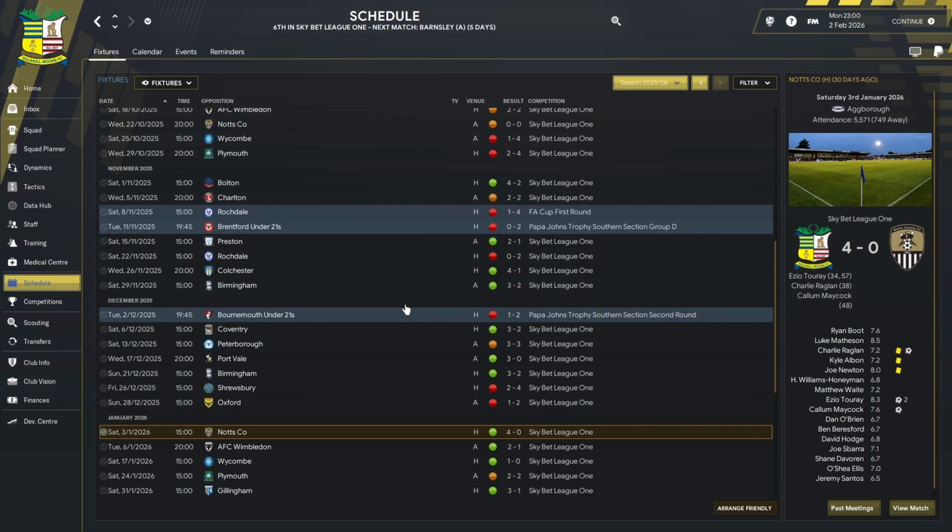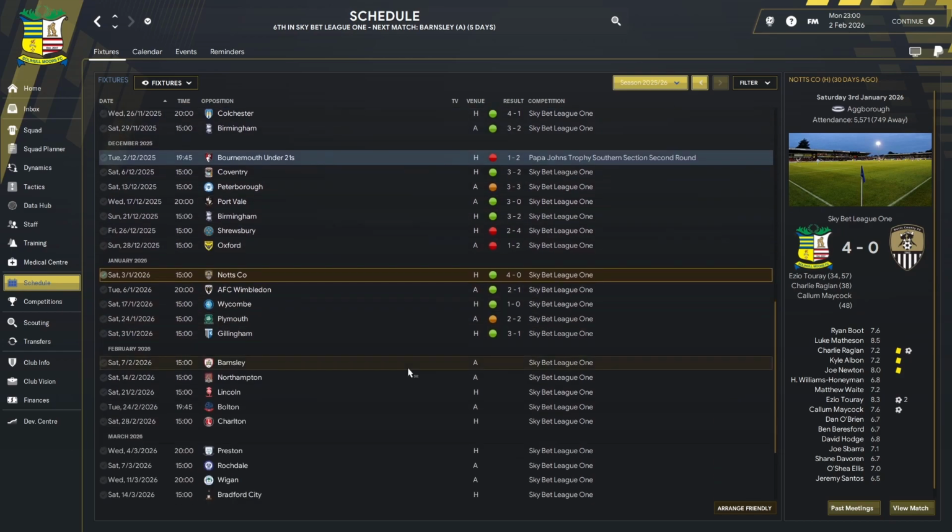Coventry beat 3-2, drew 3-3 with Peterborough, beat Port Vale 3-0, Birmingham 3-2 once again. We then lost to Shrewsbury 4-2, lost to Oxford 2-1. Coming into January, we are in a good run of form currently. We beat Notts County 4-0, Wimbledon 2-1, Wycombe 1-0, had a 2-2 draw with Plymouth and a 3-1 win against Gillingham. So we are looking up.